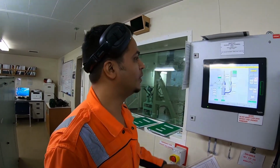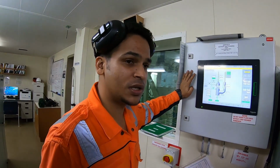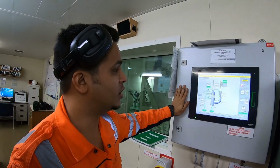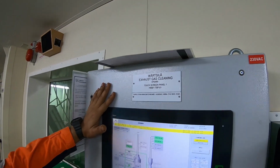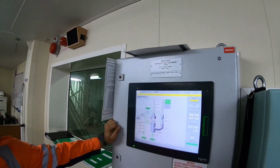This is the most important thing on this ship, as it is in connection with the propulsion as well as the electricity generating plants on the ship. This is the exhaust gas cleaning or the scrubber panel, in other words. The maker is Wärtsilä.